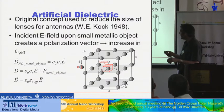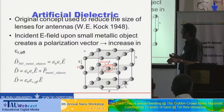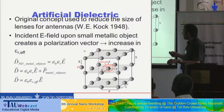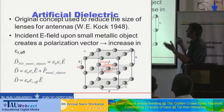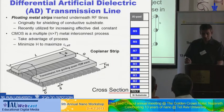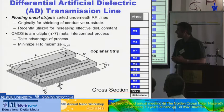And the basic idea is that if we take a material and we create some kind of metallic object, when we have an incident E field, we create a polarization vector, which in turn makes the effective dielectric constant different. So this is the basic concept. It was used initially to reduce the size of antennas back in those years. But we can adapt this idea into the integrated circuit world.